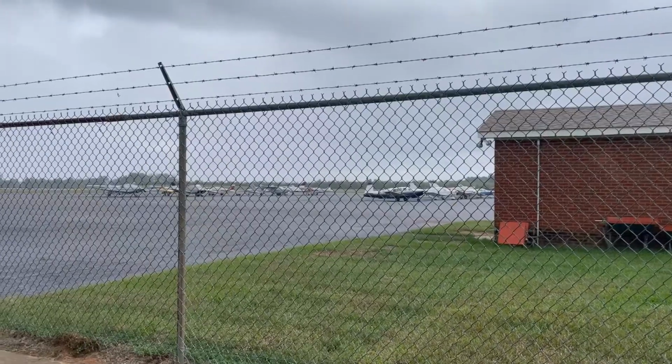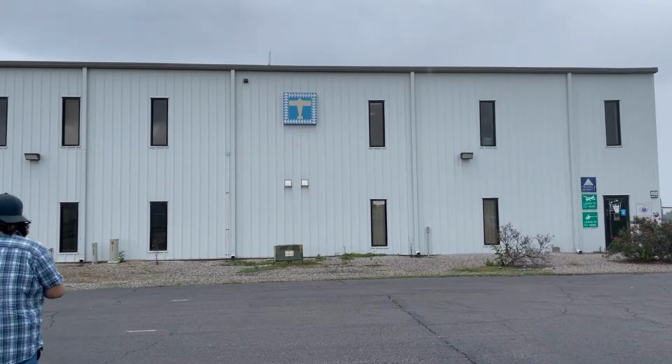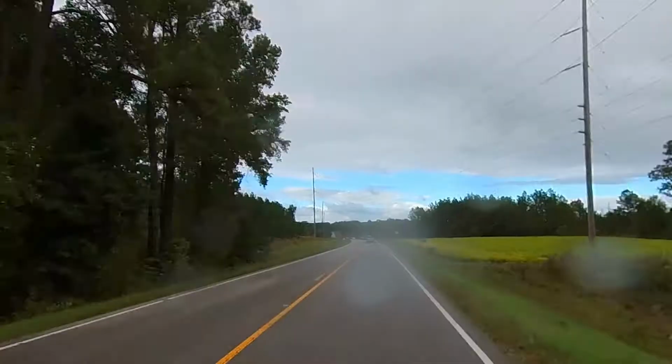All right, we found another quilt square, and it's at a small executive airport in Lewisburg. It's an airplane quilt square, so that's pretty neat. It's pretty relevant for its location, wouldn't you say? I think it's very on theme, and I love things that are on theme. But it's also raining, so let's get back to the car.